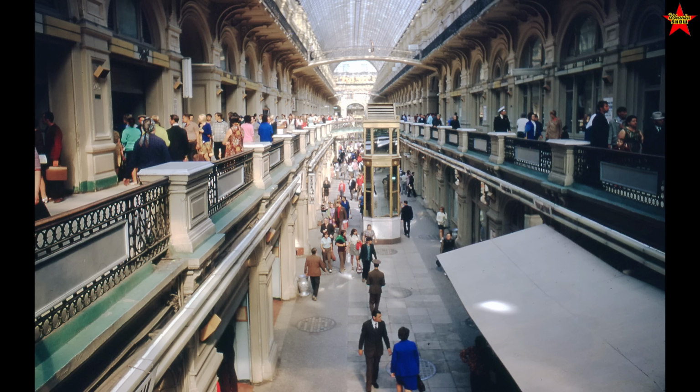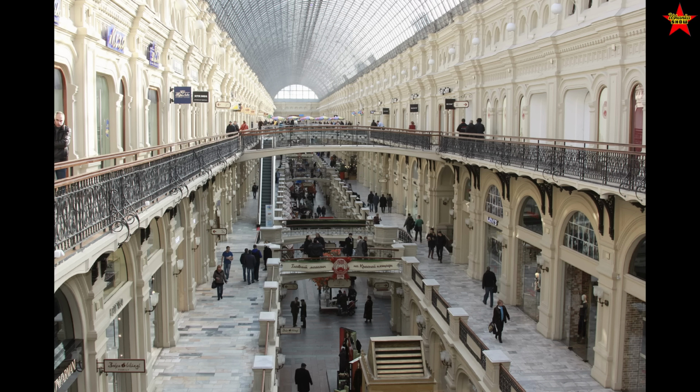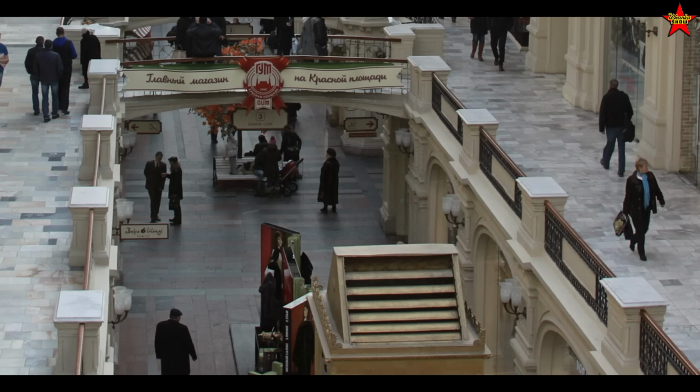And here's the last photo of the pictures that Uncle Bill took in August of 1973 at the GUM department store. Once again, we have that mysterious tower that has a ventilation unit on the top. And you could kind of see again the glass ceiling. And check this out. This is the modern day GUM, a picture taken from the 3rd floor. You still can see that ventilation unit. So it's still there doing whatever it's supposed to do.